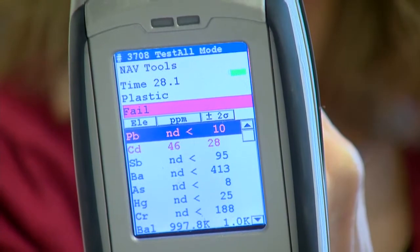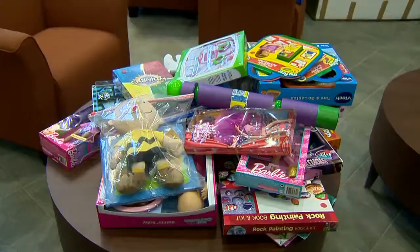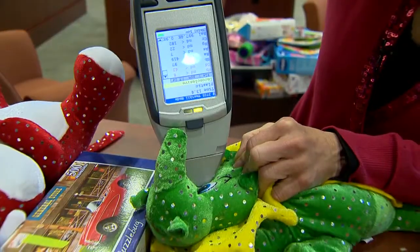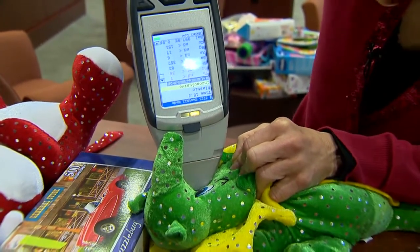What's concerning is finding cadmium in the hard plastics. With cadmium, it's actually cancer causing. So, any levels of cadmium are not going to be good for kids, obviously. So far, only 4 toys total in the reject pile. But with many imported from different countries, Dr. Sanders says it's tough to keep a close eye.